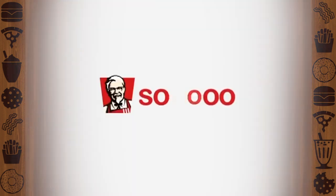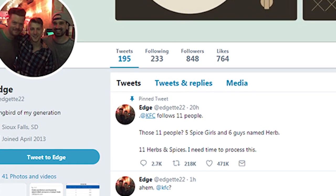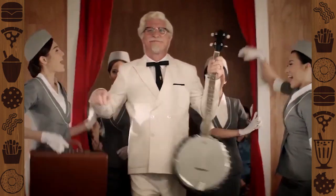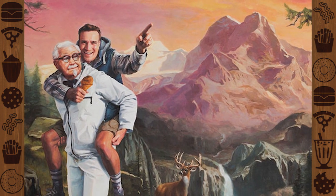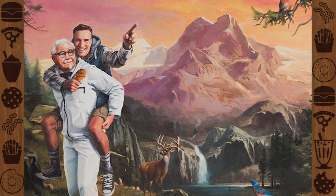The tweet was liked and retweeted hundreds of thousands of times, prompting a response from KFC themselves. KFC reached out to Edgett, sending him a custom painting of himself receiving a piggyback ride from Colonel Sanders.